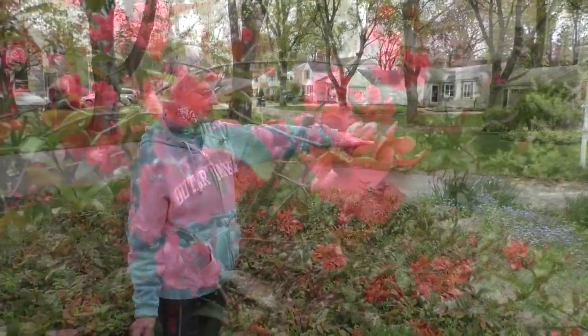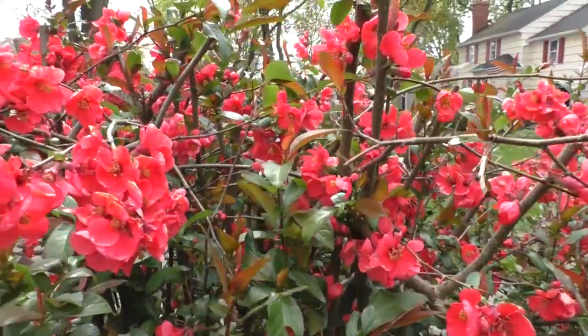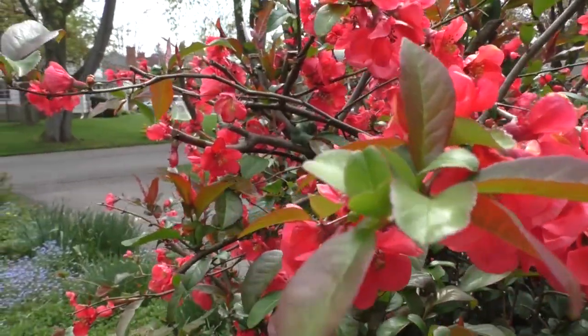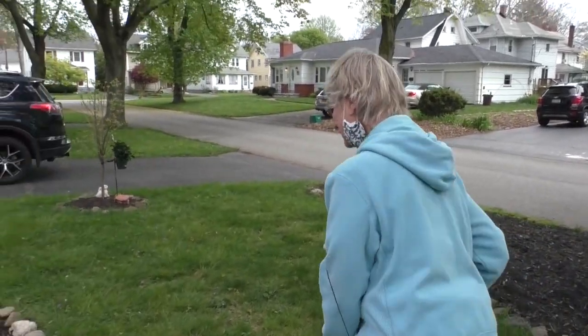And this is a flowering quince. You don't see too many of those. My neighbor's was there long before this one, and this one's a little shoot from it. And I just love the color of it. It's a little different. So now we can move over to my other bed over here.